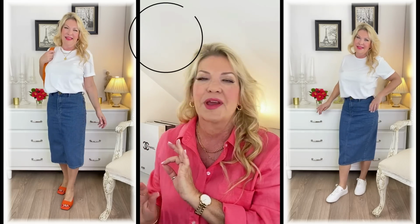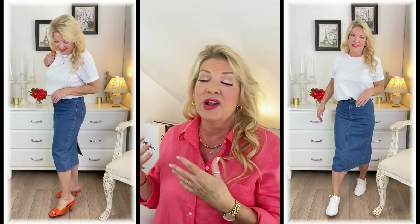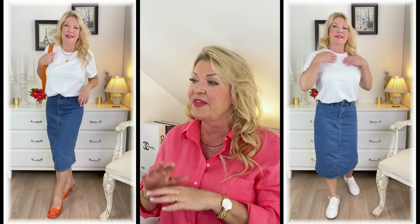But as you can see, I could elevate this look because it's a little plain. So here I've added a pop of colour with the orange mules and the orange bag. Now the mules are really reasonably priced. They're from Marks & Spencer's. They're leather and they're wide fit, so they're really comfortable, which is always good when you're wearing mules and sandals.